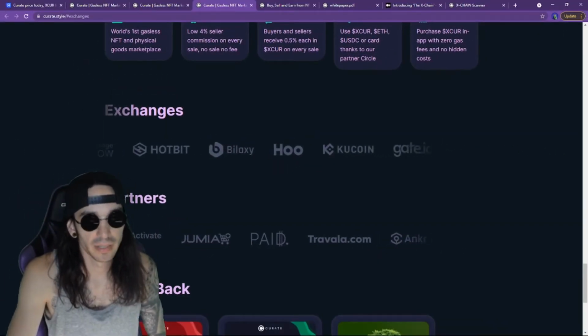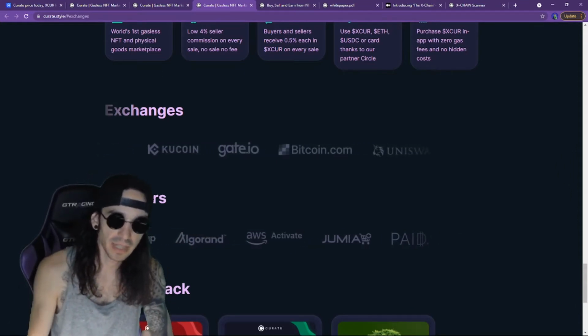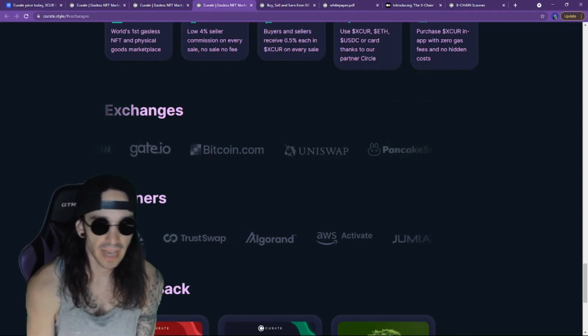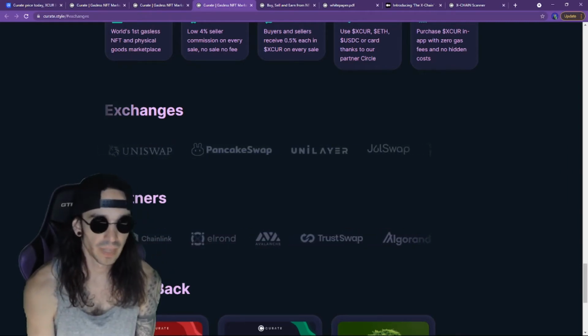Next, their partners. They have a lot of partners. They have Amazon Web Service Activate. They have Algorand, TrustSwap, Elrond, and Chainlink.